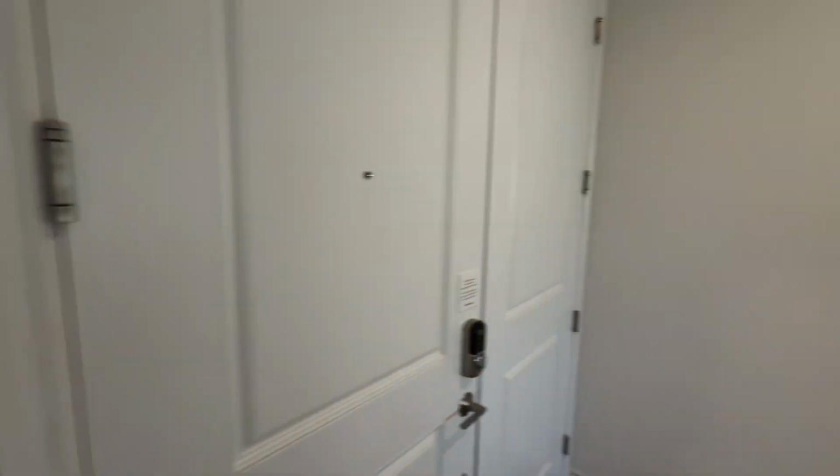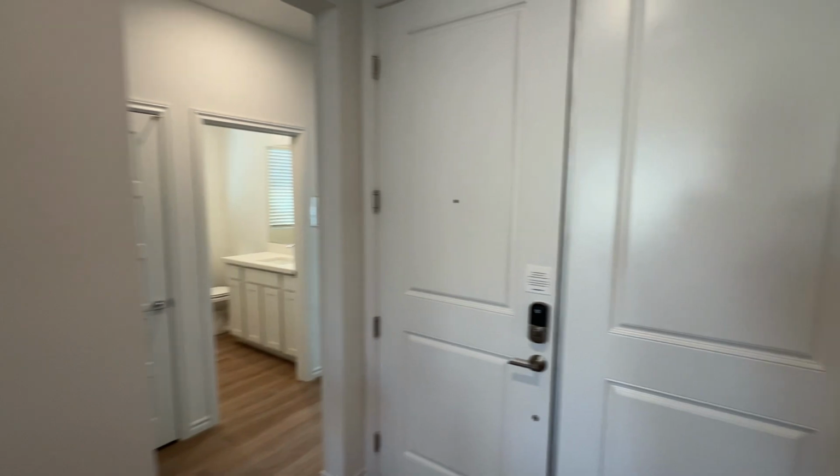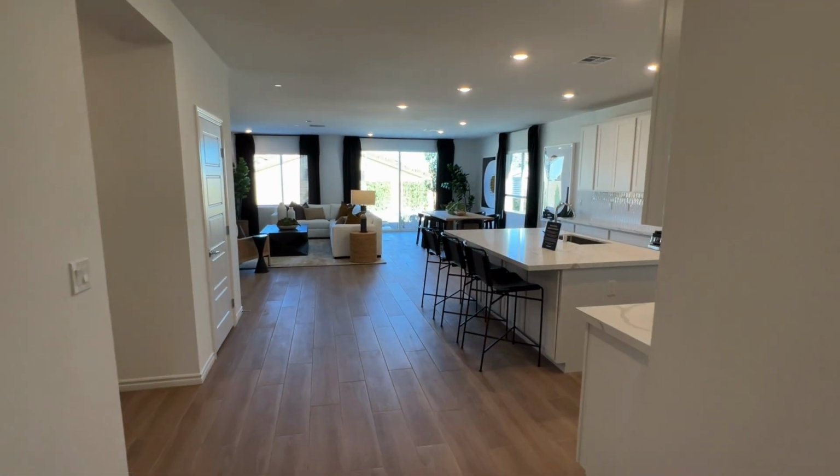So let me give you guys a quick recap. If you go straight over there, your living room, kitchen area, that's what we just walked in right here. That's where those 2 bedrooms were on that side. All right. So look at this, guys.